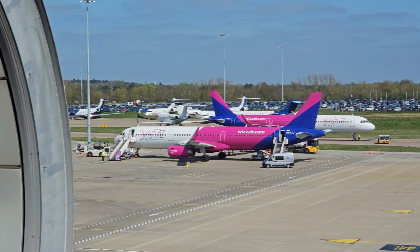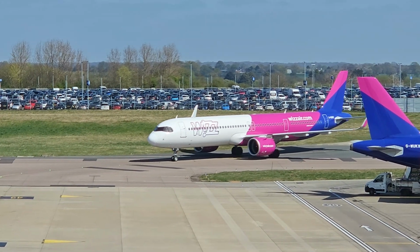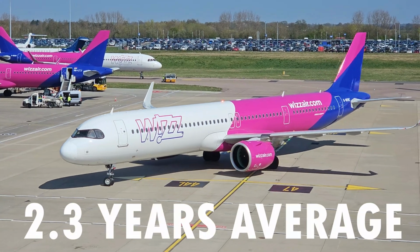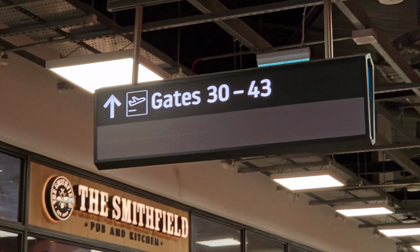This flight is operated by Wizz Air UK, and the whole fleet of 18 is comprised of the NEO variants. The original variants were removed from the fleet a few years ago. This means the average age of the fleet is 2.3 years old. So, in terms of having a modern product, Wizz Air beats all the low-cost airlines.